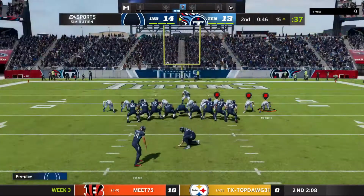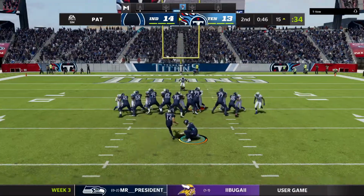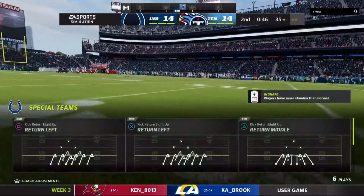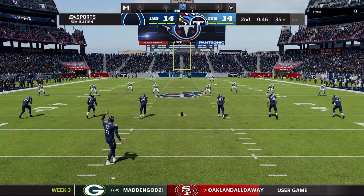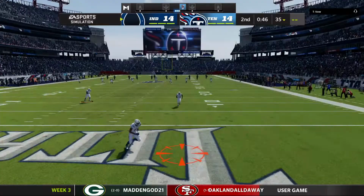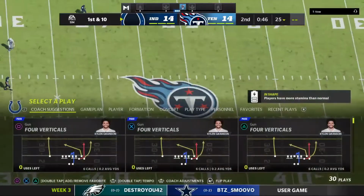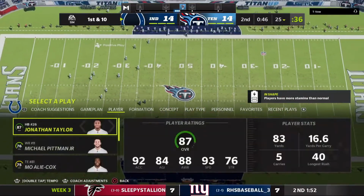And the Titans are an extra point away from tying the ball game here in the final minute of the first half. Bullock good on the extra point. And we are tied here in the 2nd quarter. This one tied at 14 now as he sends this one away. And a fair catch signaled for and taken successfully. The Colts take over 1st and 10 at their own 25-yard line.